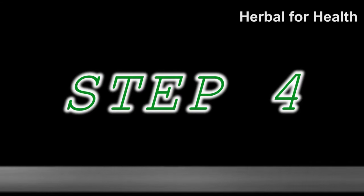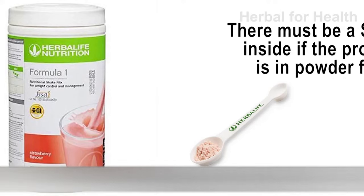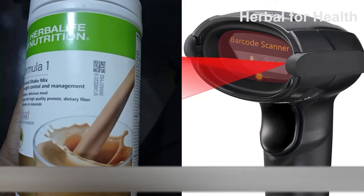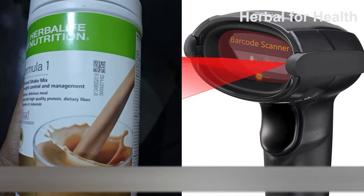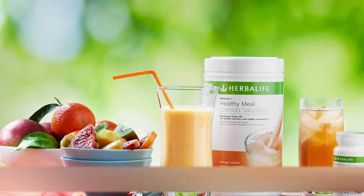Fourth step, there must be FSSAI mark with LIC number on the front side of Herbalife products box. And fifth step, there must be a scoop inside if the product is in powder form. Please pay attention that Herbalife company put this kind of QR code on the products box and scans it before selling it to any distributor to assure the product's quality as well as the authenticity of a distributor.